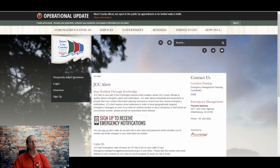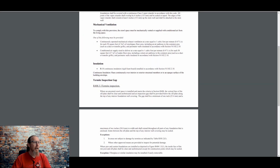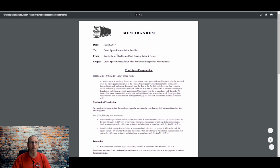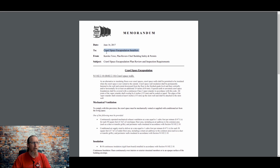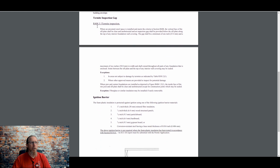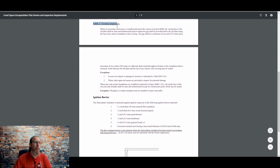If you click on that article, it pulls up this PDF, and it's from the municipality to Crawl Space Encapsulation Installers. Okay, so it was written by this person right here, Plan Review Chief, Building Safety and Permits, Carolee Town, I believe is their name. Crawl Space Encapsulation Plan Review and Inspection Requirements. If you scroll right down here, it starts giving the International Building Code reference of R408.3.1 termite inspection. But look what it says.